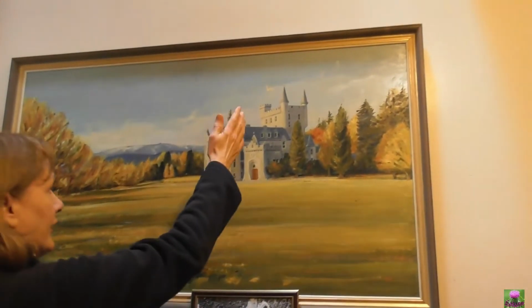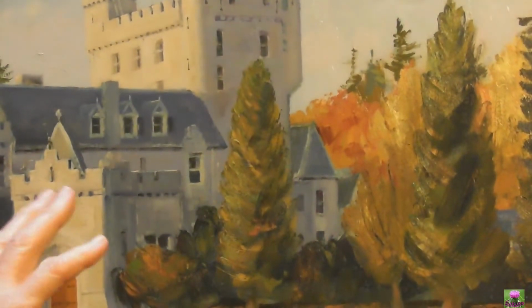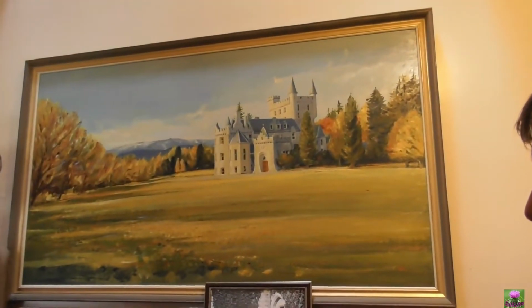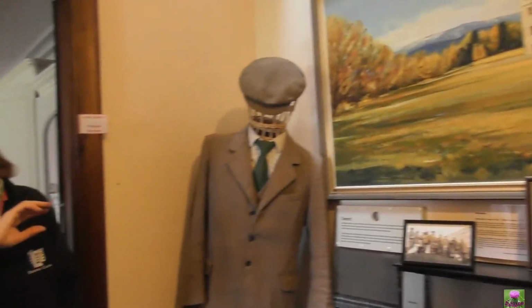However, the original part of the building is this. That dates back to the 16th century. A lot of that frontage work was rebuilt in the 19th century, and locally that process was known as Balmoralisation. Yes, I see.